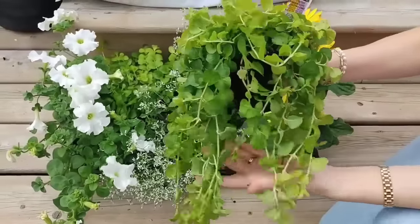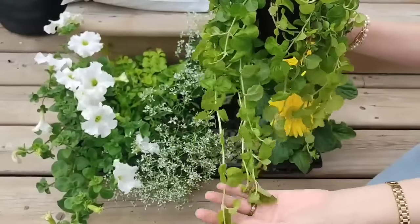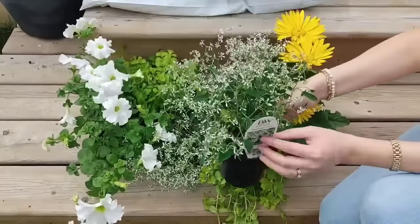I thought this greenery was so pretty. I love the bright green color and then just how flowy it is. I thought this would look really pretty in the pots and would stand out against the black. And then I love this little floral.